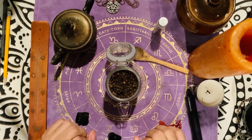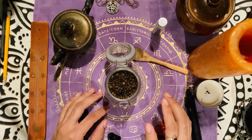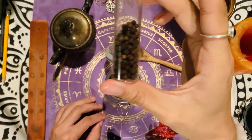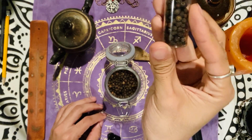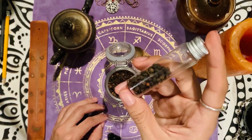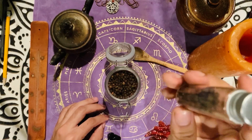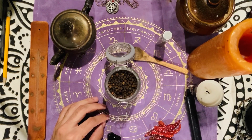Now, I use black pepper in a variety of ways. I do enjoy making black pepper oil. If you ever want to make black pepper oil to dress your candles, you can take a glass container like this one. I fill it about a quarter to half the way with black peppercorns, and then I fill the rest with olive oil. I let that sit for about 2 weeks at least in a dark place, because you don't want sunlight to hit it. Let that stew for about 2 weeks, and boom, you've got black pepper oil, and you can use it however you'd like. That is really handy for dressing candles.